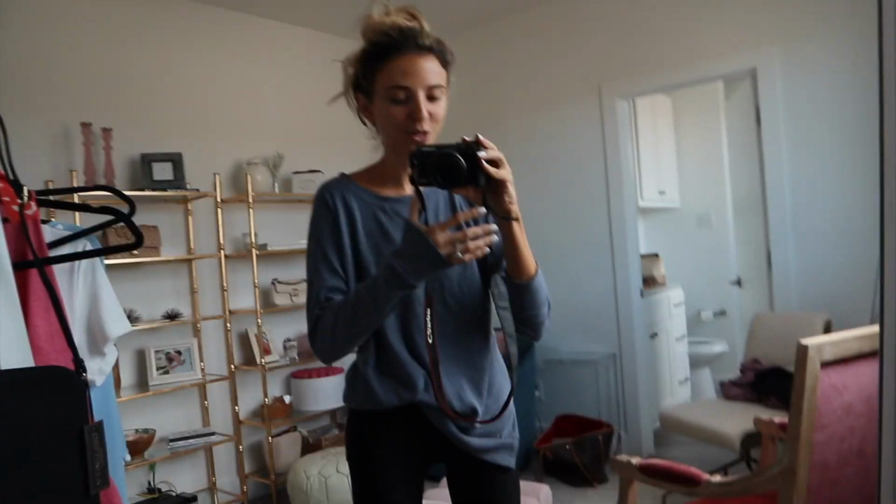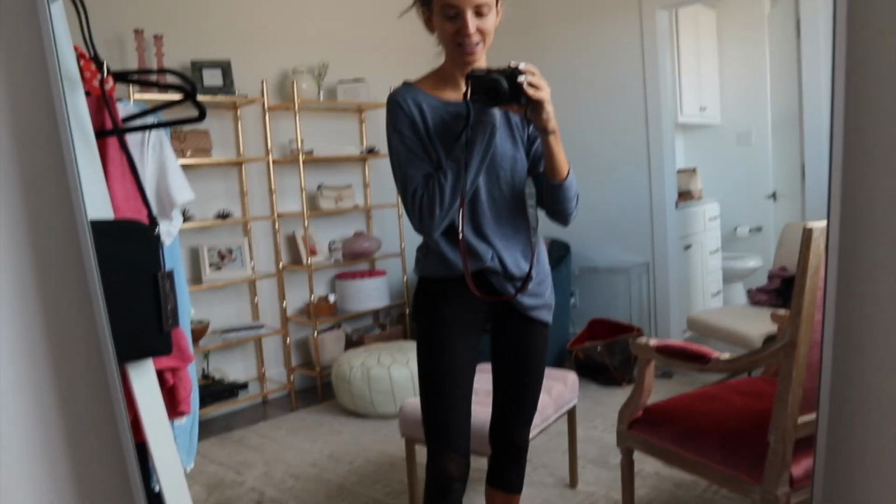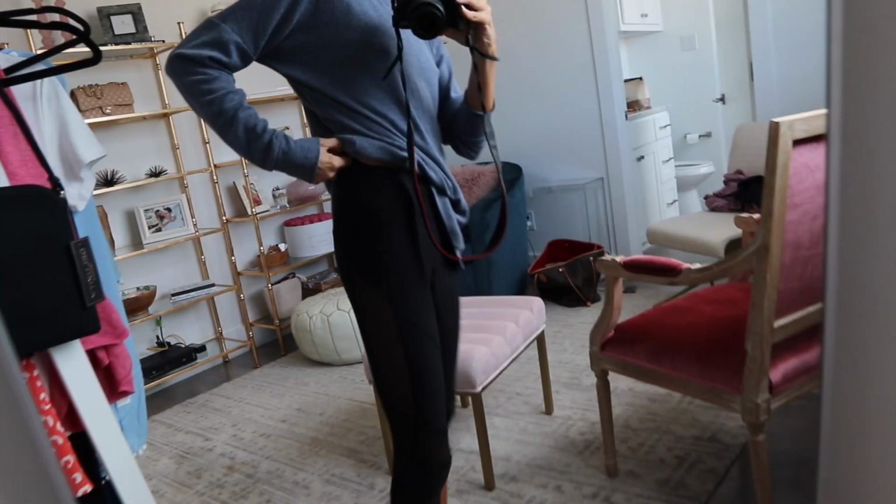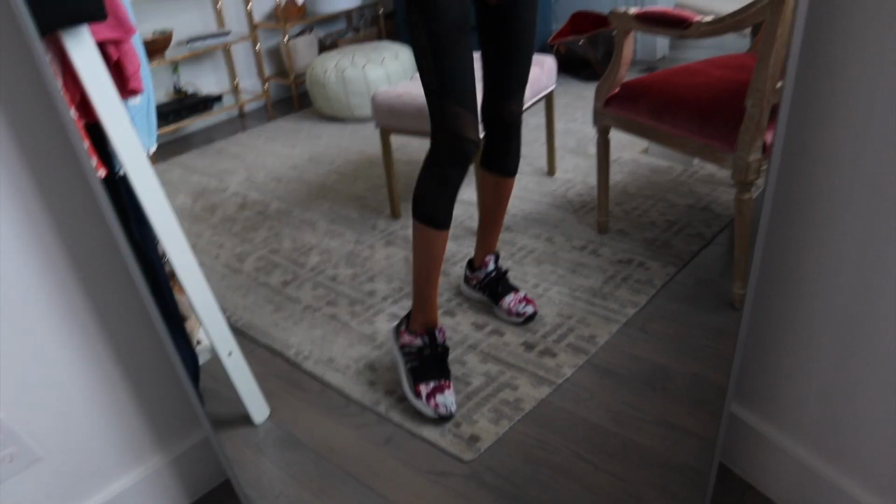Okay, so I will show you my little outfit for today. Sweatshirt is from Amazon. So cozy. I love it. Leggings are from Zella. They're kind of sexy. They go all the way to the tush. And then my shoes are from Under Armour. I thought those were so fun.